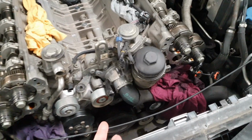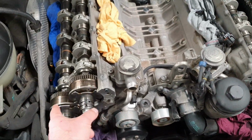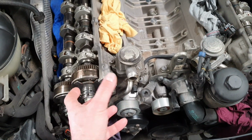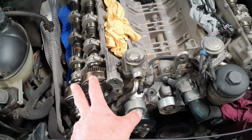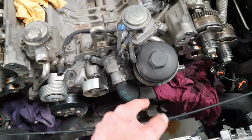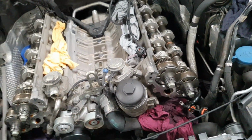By the way, meanwhile, while I was spinning the damper pulley, the crankshaft, one cam adjuster from bank one got unlocked. I heard the clack clack that it makes, and then it locked again. I don't know if it's the intake or the exhaust. I was here, spinning it, and I heard the sound from the left. We're going to see when I open it how it's going to be.